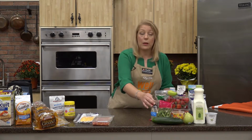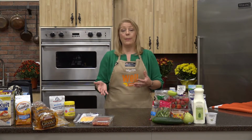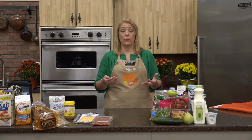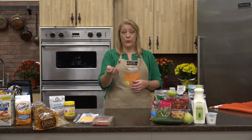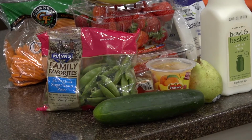But you could do the same thing with sugar snap peas. You can cut up a cucumber. You can have some baby tomatoes. Again, a little handful is a half of a cup, which is a serving, and we want to have 5. Just think of your hand, 5 little handfuls of veggies. So your lunchbox is a great opportunity to do that.